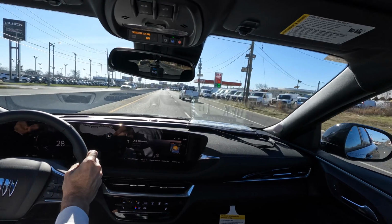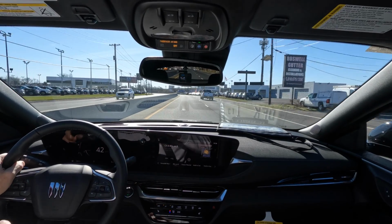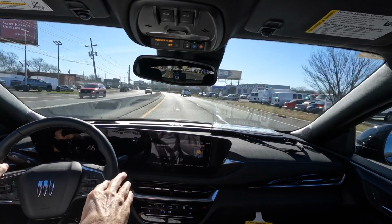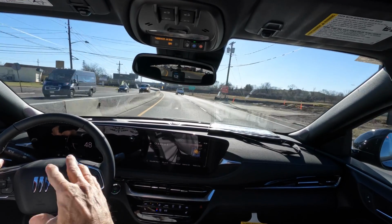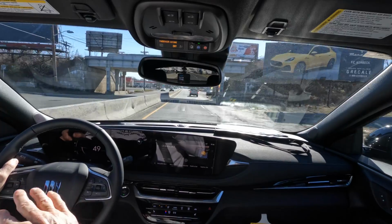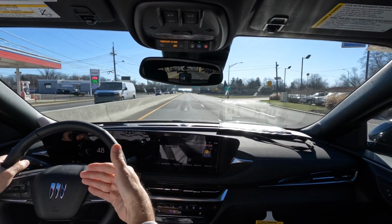All right, we're out on the road in this 24 Envista Avenir in ebony twilight metallic paint. Now the Envista has the same power plant through all of its trim levels. We have 3 trim levels, the Preferred, which we've seen, then the Sport Touring, and then the top of the line Avenir, like the one we're driving now. All have the 1.2 liter turbo 3 with a 6-speed automatic front wheel drive. That's how they all come, but you just get different levels of luxury amenities depending on what trim you go with.